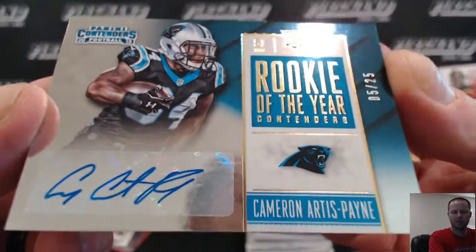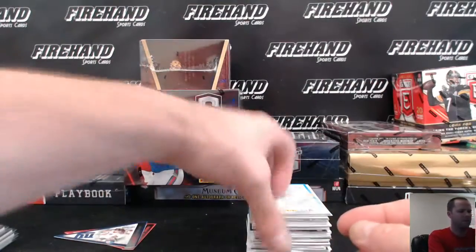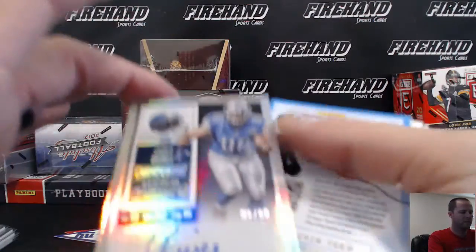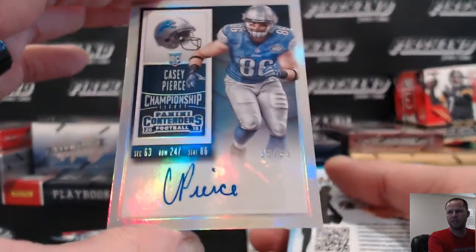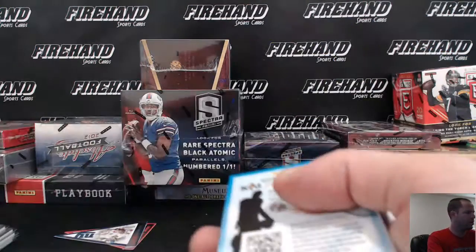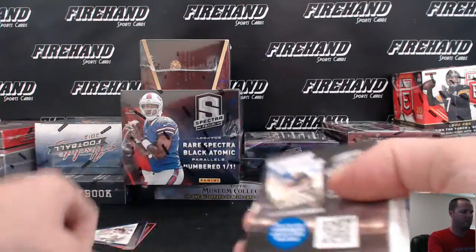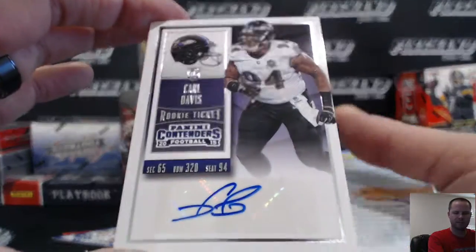Cameron Artis-Payne, numbered out of 25 for the Panthers. Rookie of the Year contenders. Casey Pierce, numbered to 99, the last one ever. 99 of 99 champ ticket, the Lions. DeMarco Murray. Carl Davis, Ravens.